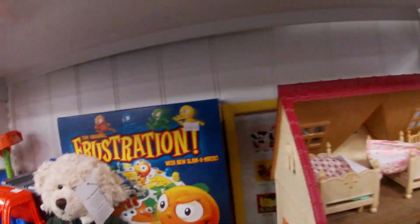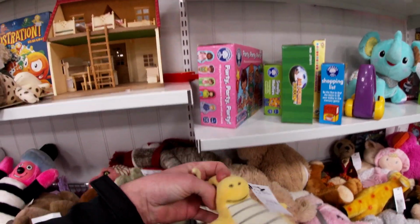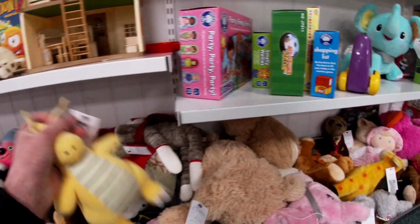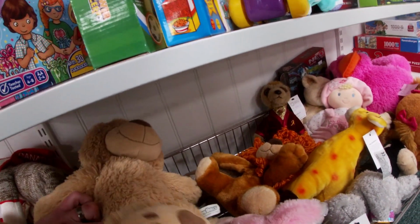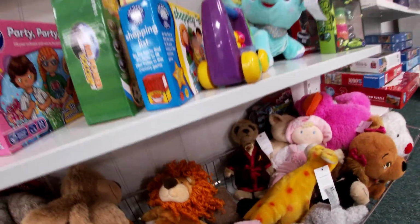Nice little doll's house. A knockoff Dragonite. It's only £1 though, but no thank you. Buddy balls, officially buddy balls. No.